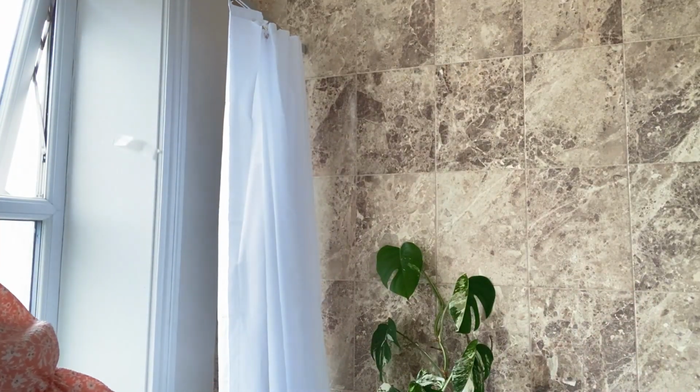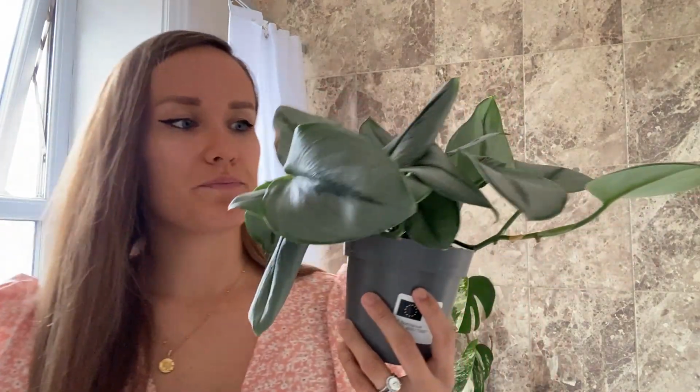So anyway, that is very sad times, but I will just bin the entire plant and the soil and obviously keep that really beautiful pot, which you wouldn't have seen. But yeah, sorry for that. And then I've got another problem. This is the other plant I'm struggling with.